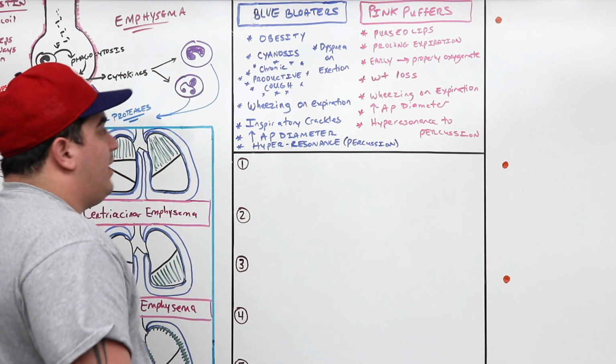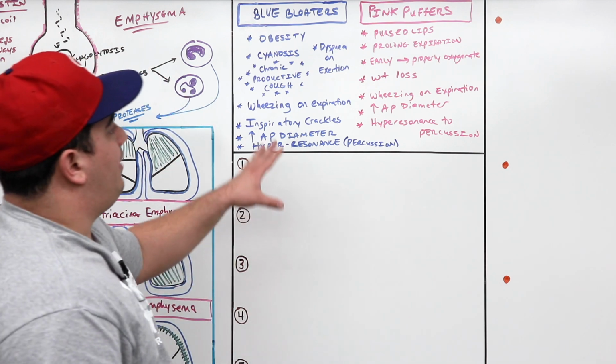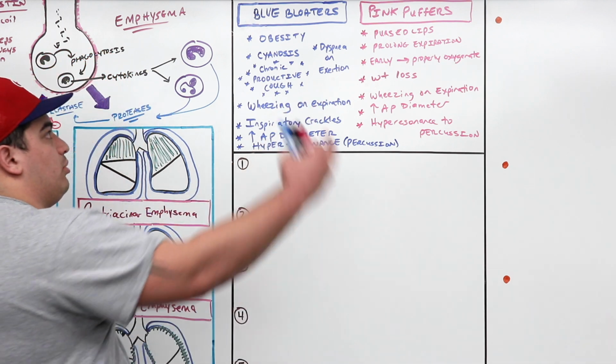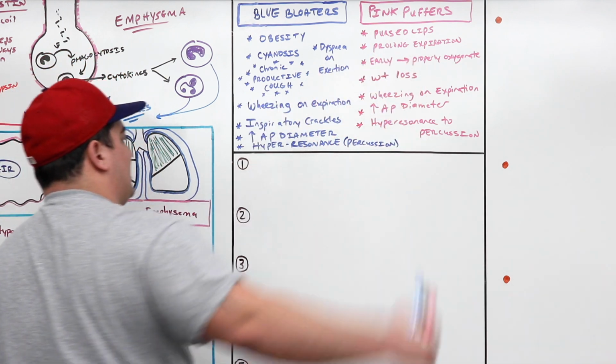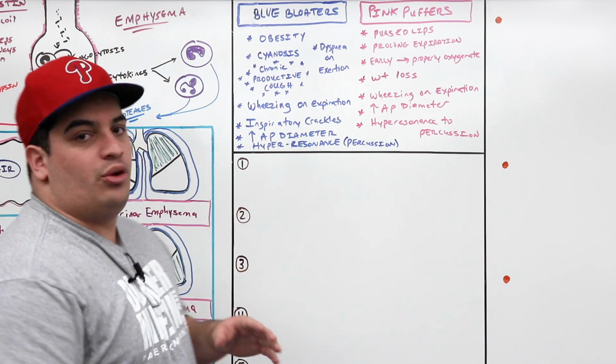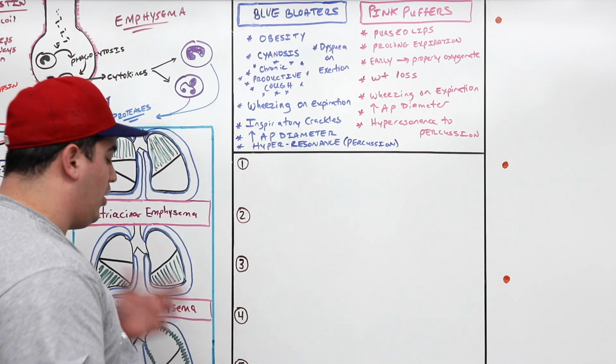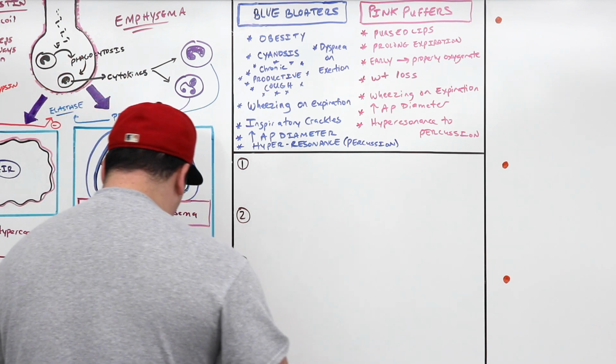So those are some of the common things that we're going to see in patients who have the signs and symptoms of chronic obstructive pulmonary disorder: blue bloaters, chronic bronchitis, pink puffers, emphysema. Next thing we're going to do is go into the diagnostics here. The hallmark thing here, well, actually let me do the first one.